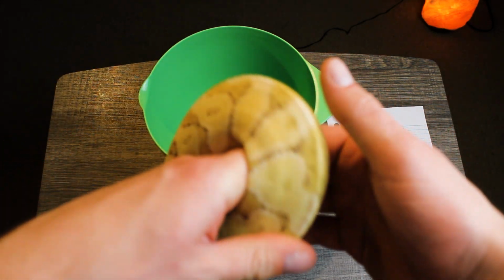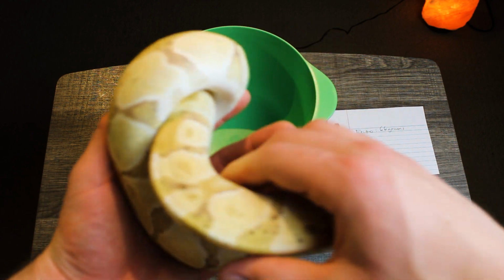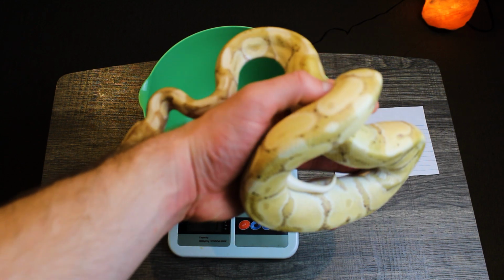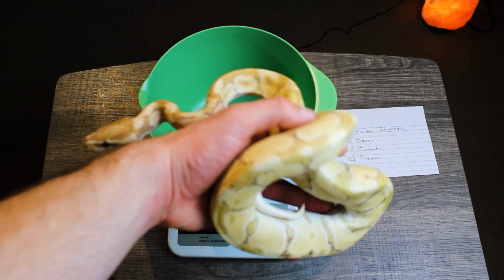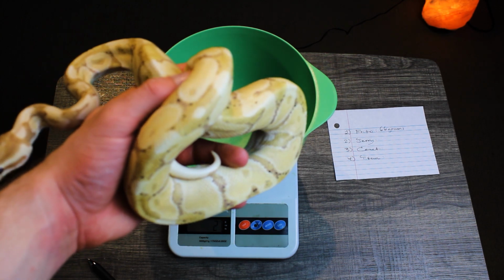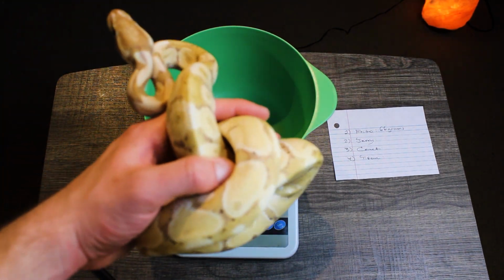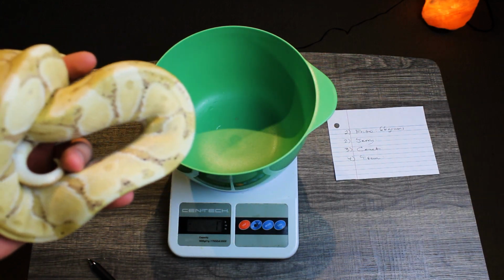I don't know if I mentioned it in the previous clip, but he was 378 grams last month in January, and I would love to see him increase in weight. I fed him on February 12th, and today is the 26th. So he's used the bathroom already and passed that rat, so he shouldn't have an entire rat sitting in his stomach is kind of what I'm getting at. So hopefully he's increased in weight. The eye test to me looks like he has gotten a little bit bigger, but that might just be me being jaded, wanting him to be bigger.